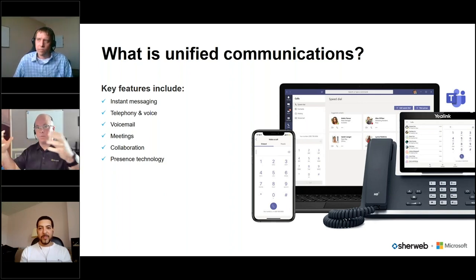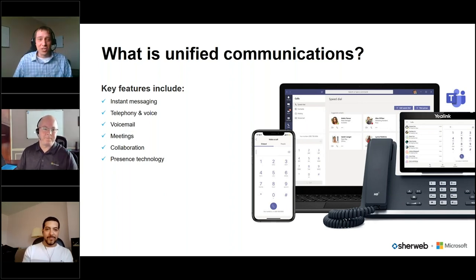It brings together all of those different elements so that if we do want to step from an instant messaging to a voice call to a video call to share a file, share a screen, we can do that with a click of the button in the same portal. We'll talk about that a little bit more later on. Awesome. Thank you so much.